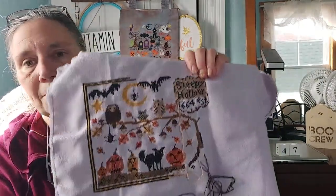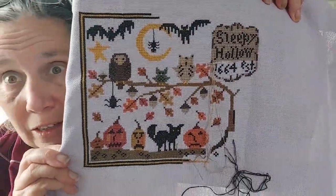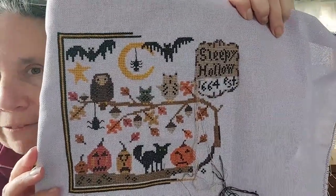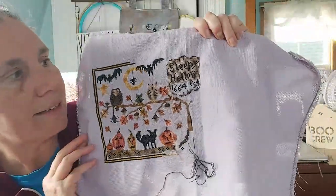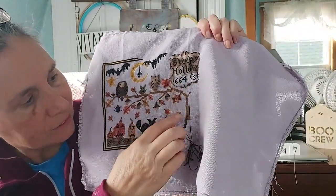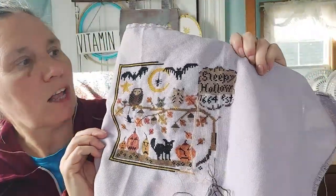and it is by Hello from Liz Matthews, and it's called Sleepy Hollow. I just got it off her Etsy shop a long time ago. And so there you go. I'm just about halfway done on it. As you can see, I did a lot here. I did this whole thing here, and I think I finished off some down here since you last saw it. So I got a lot done on this.